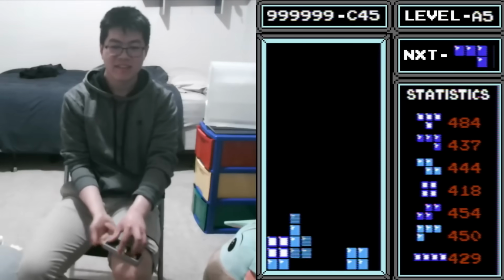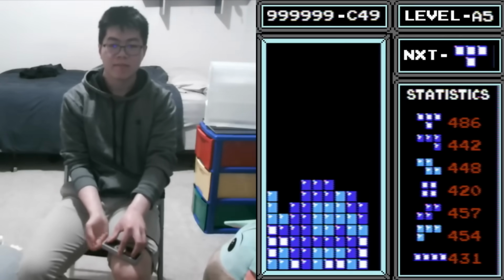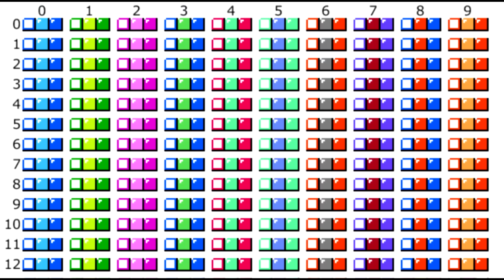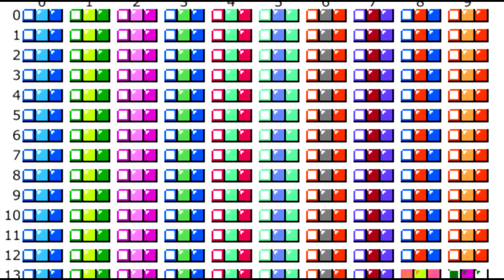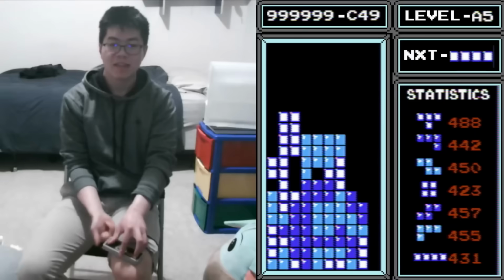But just like yesterday, it started to unravel. A long bar drought combined with misdrops caused his stack to rise. Fractal hadn't come all this way just to top out in level 130 again. He had to find a way to dig out of this.